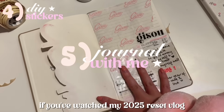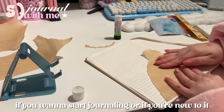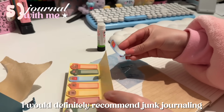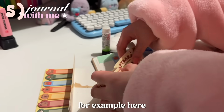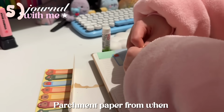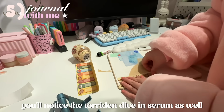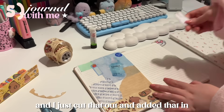If you've watched my 2025 reset vlog, you know that I'm starting journaling this year. If you want to start journaling, or if you're new to it, I would definitely recommend junk journaling because it's just using materials that you already might have around your room. For example, here I just used some leftover parchment paper from when we were making DIY stickers as part of my journal. You'll notice the Torriden Dive-In Serum as well, which was literally the sheet mask that I was using the other day, and I just cut that out and added it in.